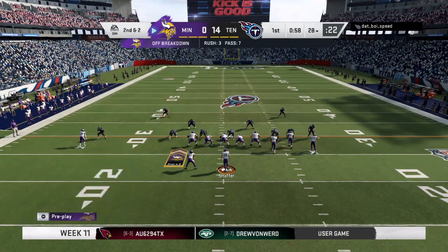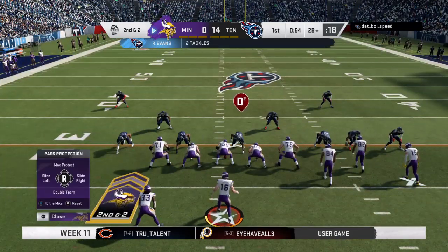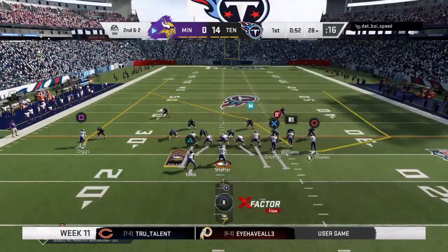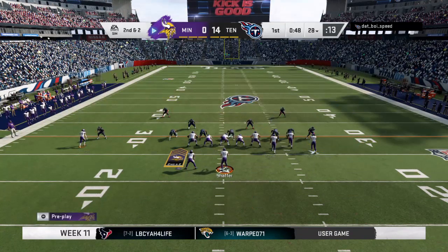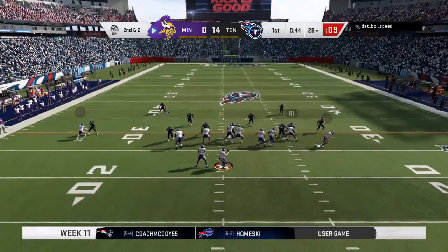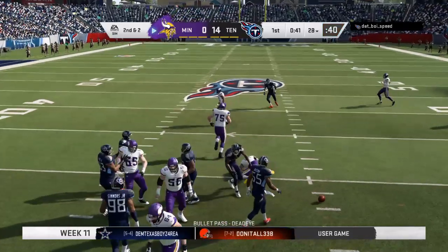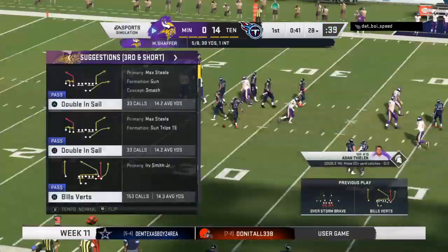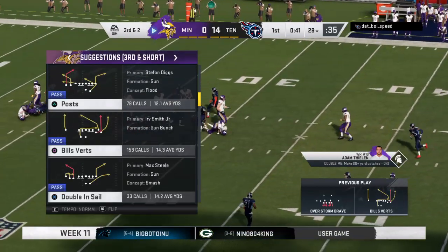Line of scrimmage, the 28 now as they come up on 2nd and a couple. 2nd and 2. And that'll be incomplete. Took a pretty good shot as he tried to pull that one in. Couldn't hang on on 3rd down.